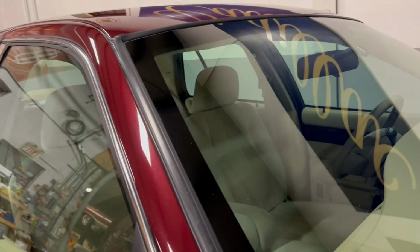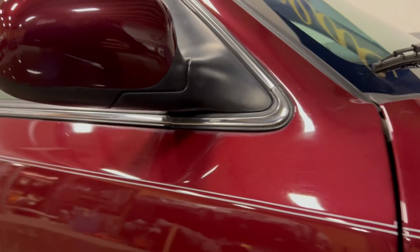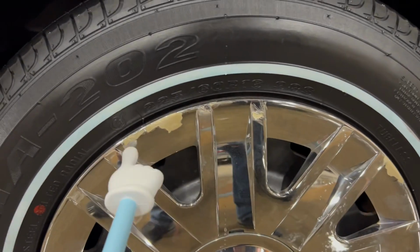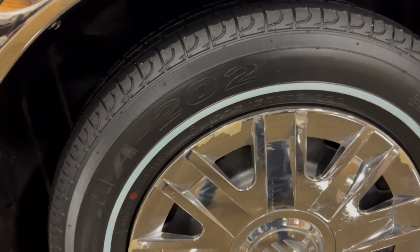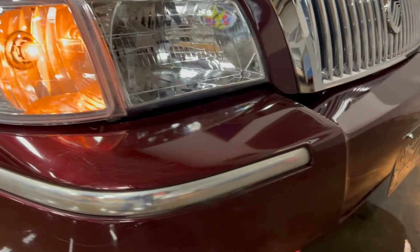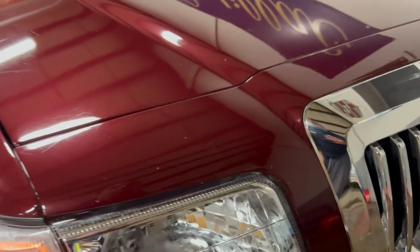Roof, windshield. This is the original Carlite windshield. Passenger mirror shows well. Does have, looks like something that was touched up right there. Very light scratch right there. Kind of hard to pick up, but yeah, I can see it. This hubcap's got some scarring on it. You can see here, here. And I must have caught the edge of the curb with this one. Get some light crazing in the paint on the bumper. You know, the chips that I pointed out before in the paint.